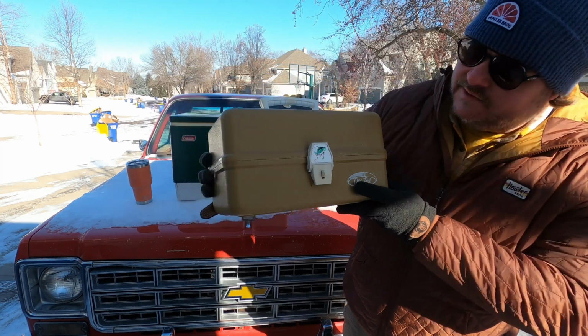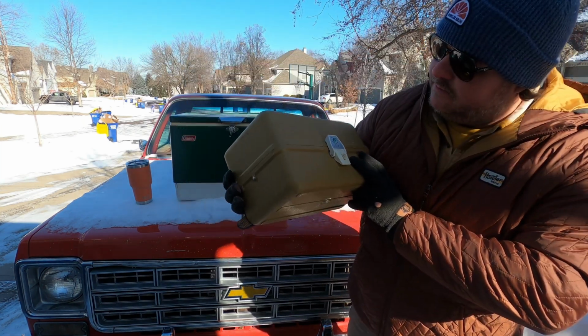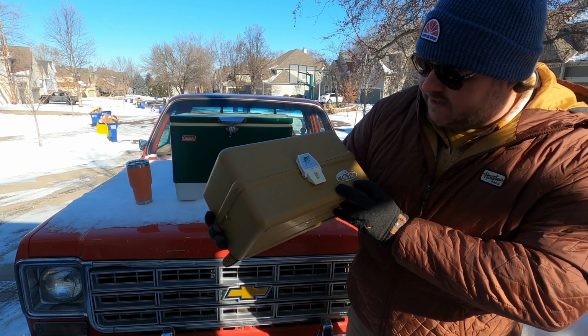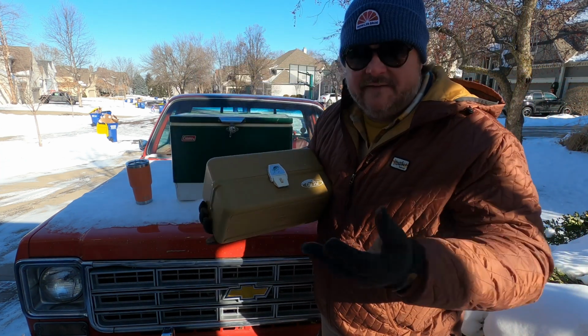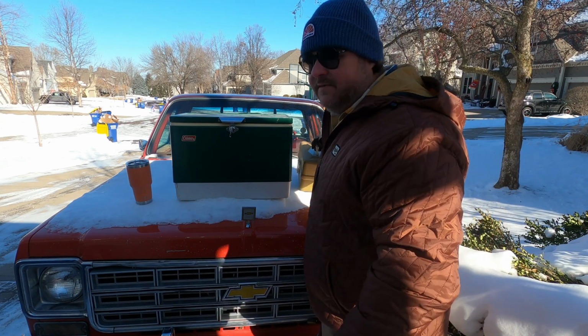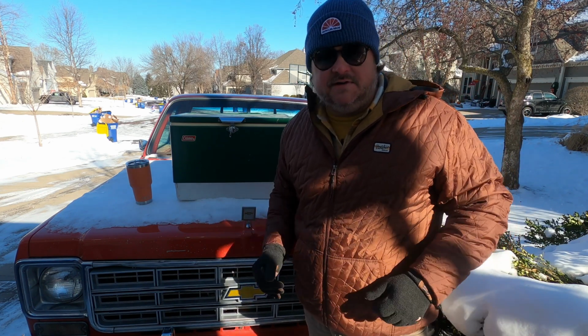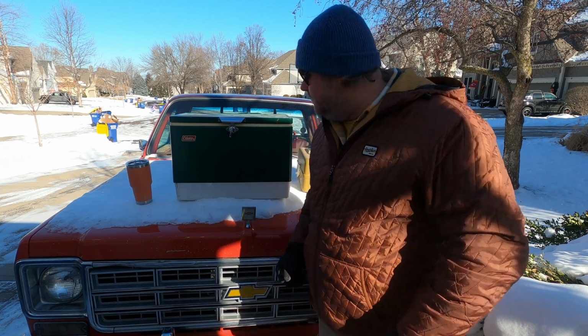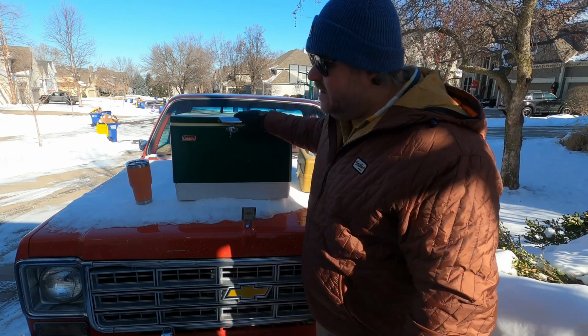If you can see, looks like there's a little crappie or sunfish on there, or maybe it's just a very weird looking bass, but neat little tackle box, pretty cool. $5, you can't go wrong. You know, pick those up every single time. I'll probably put that one on eBay. I might collect it or maybe just use it as a spare, but set it up there for $10, see what happens. If it doesn't sell, hey, it looks great in the collection, who cares?